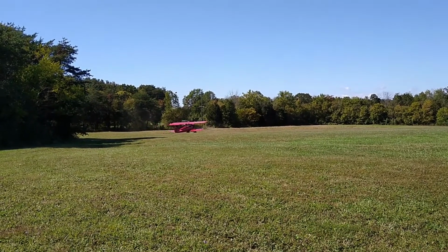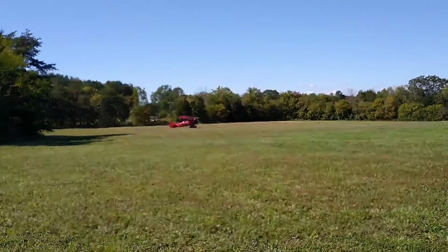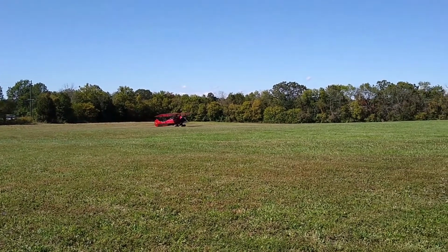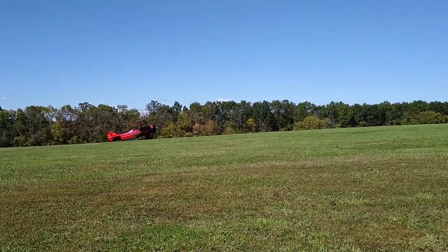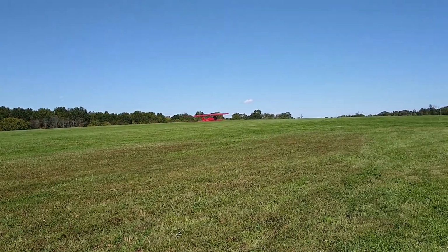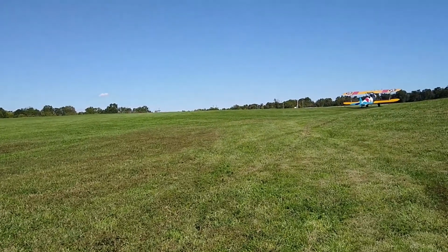Turn around, using up as much of the available runway as possible, and in true Stearman fashion, doesn't waste any time. Max power, and we begin to climb up that hill on the northern runway. And then go down the hill on the northern runway.